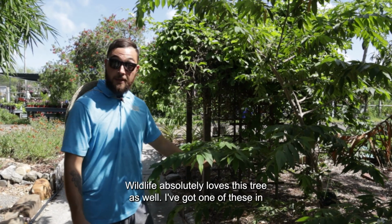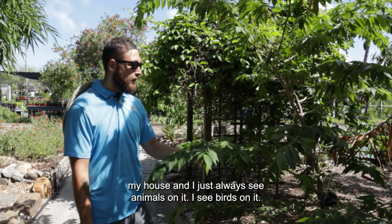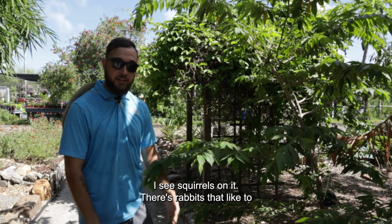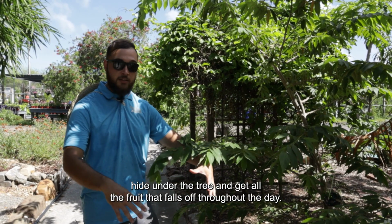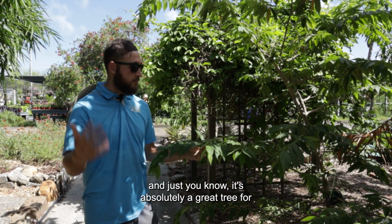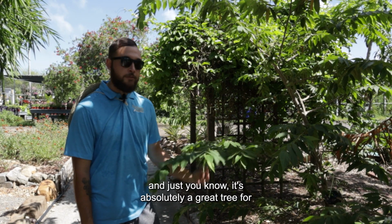Wildlife actually absolutely loves this tree as well. I've got one of these in my house, and I just always see animals on it. I see birds on it. I see squirrels on it. There's rabbits that like to hide under the tree and get all the fruit that falls off throughout the day. If you're into wildlife watching, it's absolutely a great tree for that kind of stuff.